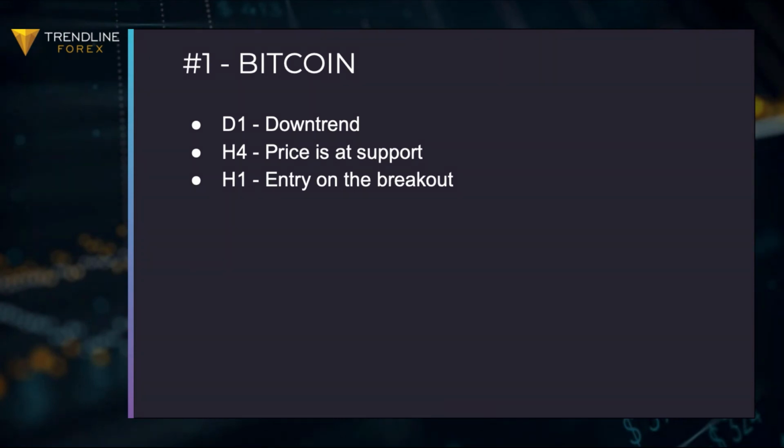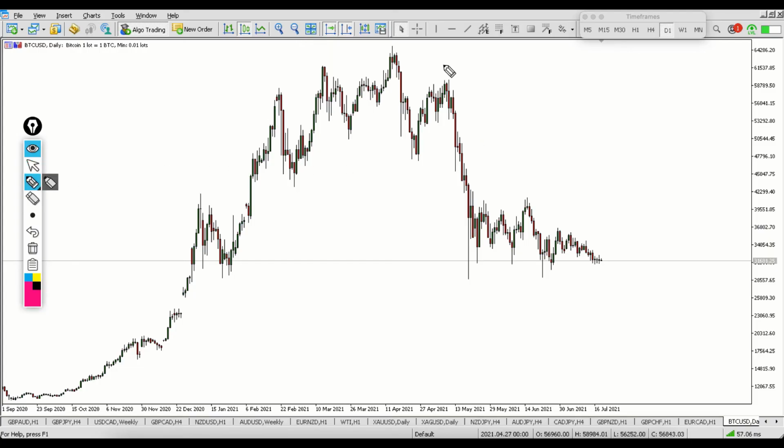Again, we're going to look at the daily time frame where price is currently in a downtrend as well. Then we're going to look at the 4-hour time frame, see where exactly the support level is, and if we have any potential entries on the lower time frame, such as the hourly. Okay, so let's hop on to the chart again. So looking at the daily chart here, what we have is a confirmed downtrend, which kind of slowed down, but it's still continuing lower, right?